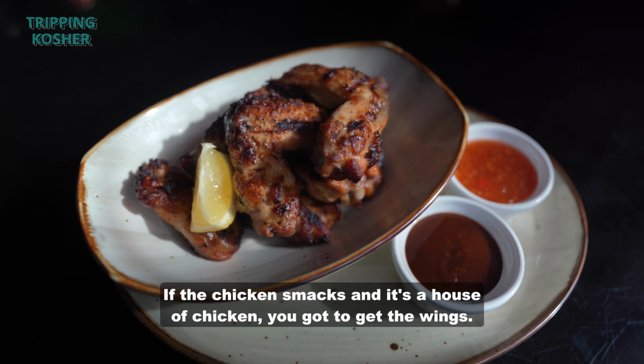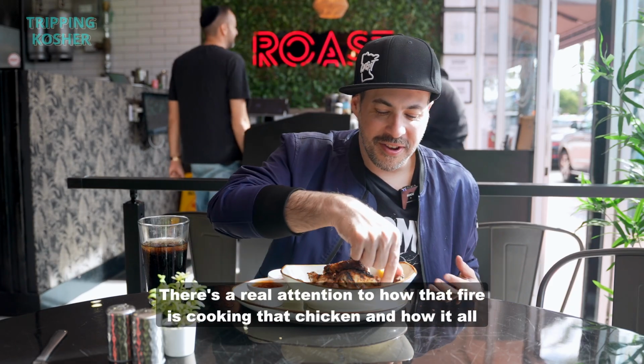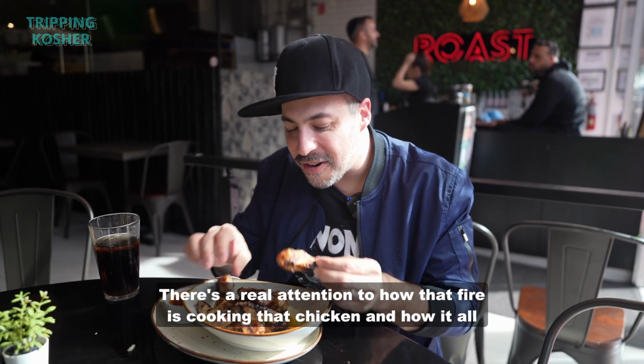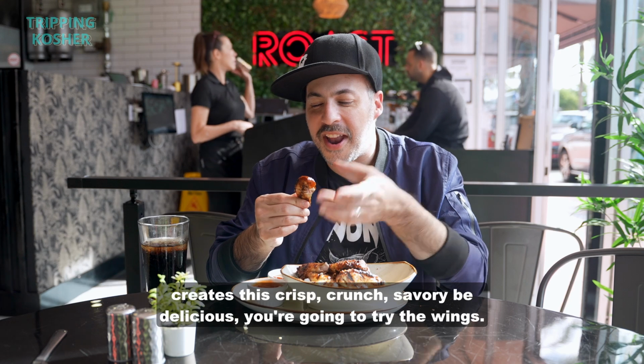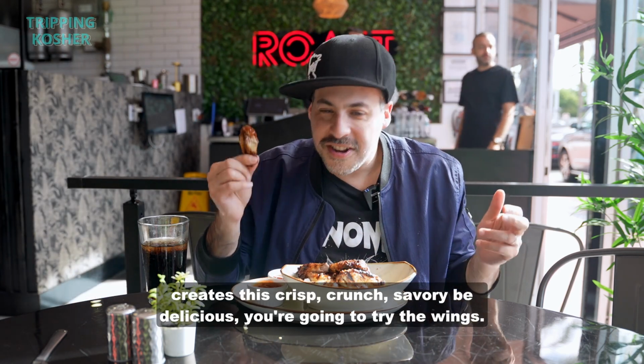If the chicken smacks and it's a house of chicken, you gotta get the wings. There's a real attention to how that fire is cooking that chicken and how it all creates this kind of crisp, crunch, savory, delicious. You're gonna try the wings.